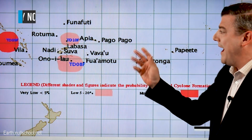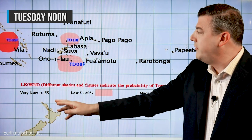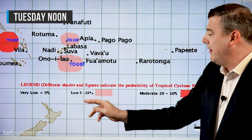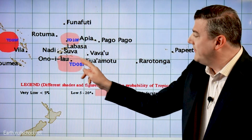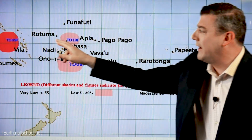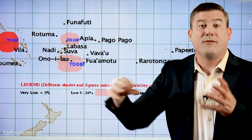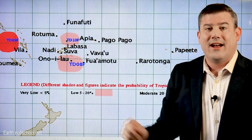So this is how it looks as of Tuesday. The Fiji Met Service has 3 areas of concern north of New Zealand, and these areas in the pale pink, that's just a 5 to 20% chance of a storm. This is actually the main low pressure system north of New Zealand. This one will fade away quickly, and this is the main one of the 3, which is likely to absorb this area of risk in the next few days.